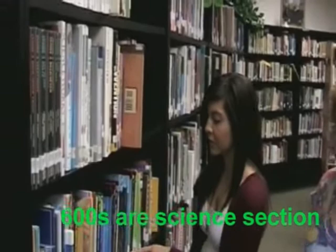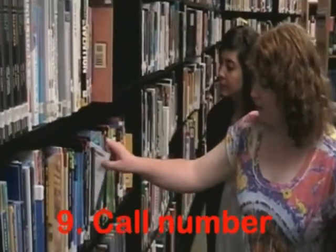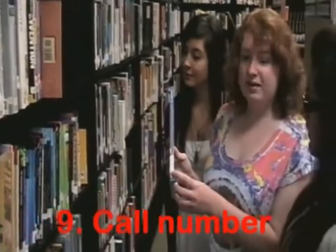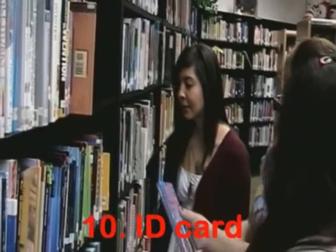Oh, here are the 600s. This is a science section. Let's look for the call numbers we wrote down. The book's call number is located on the spine of the book. Let's go check it out, Georgette.